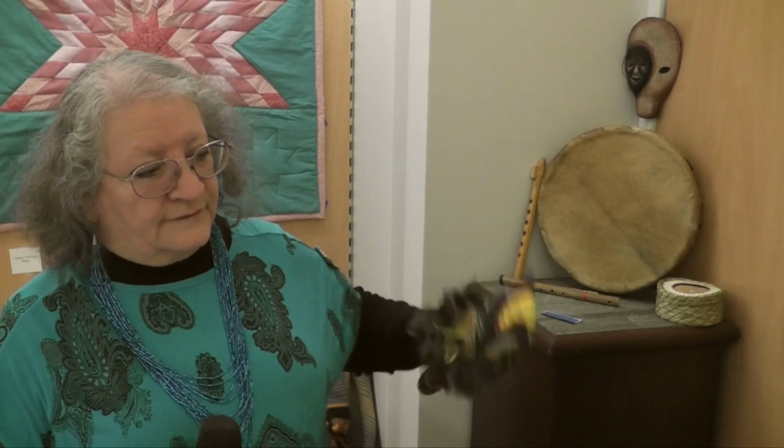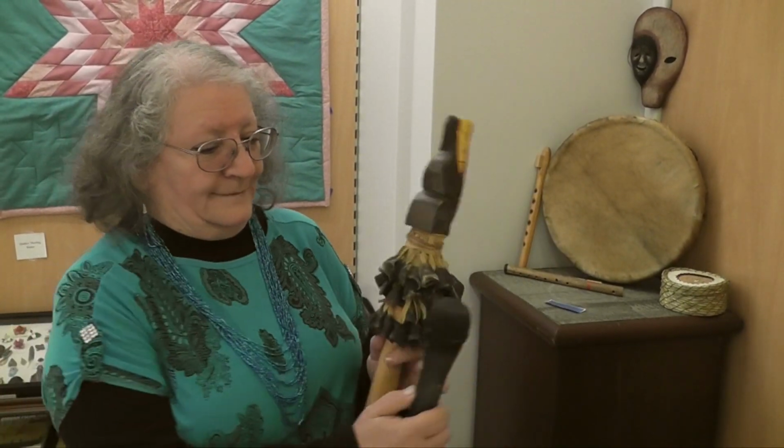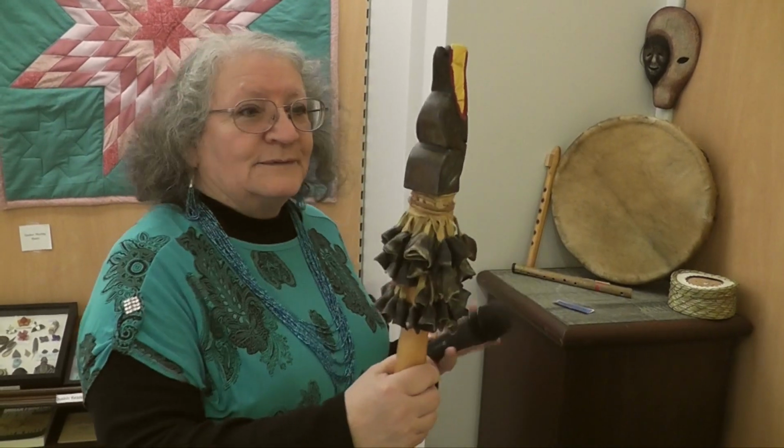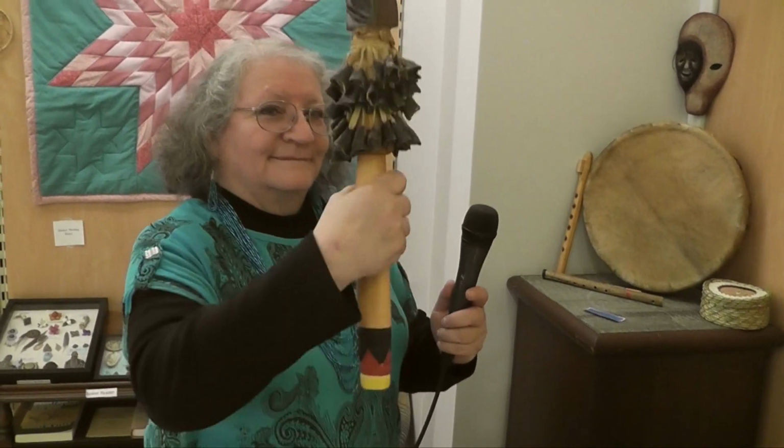This particular item that we have here is from the Pacific Northwest, and where almost all rattles are used by giving them a shake in sort of an up-down method, this isn't used in that way. This one would be shaken straight up and down in a way that it is almost like giving a drum beat.